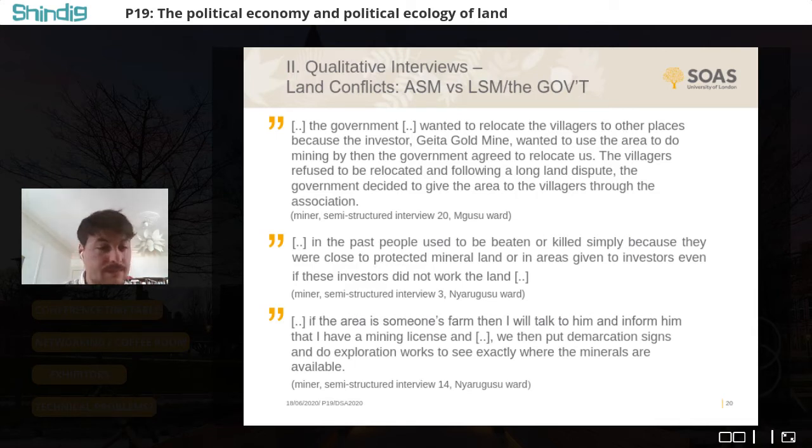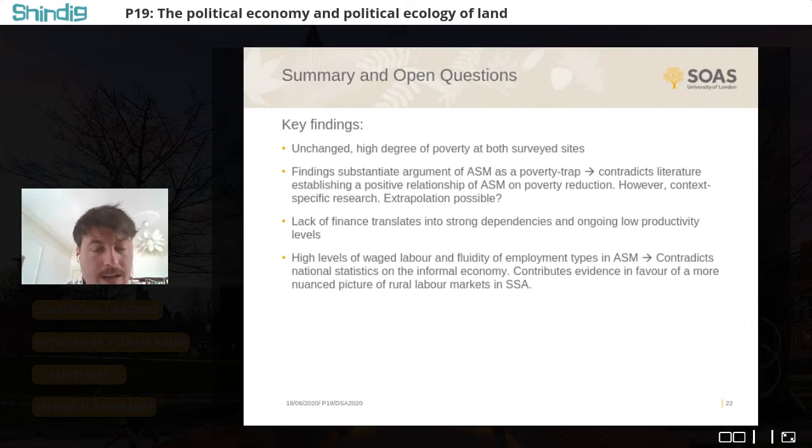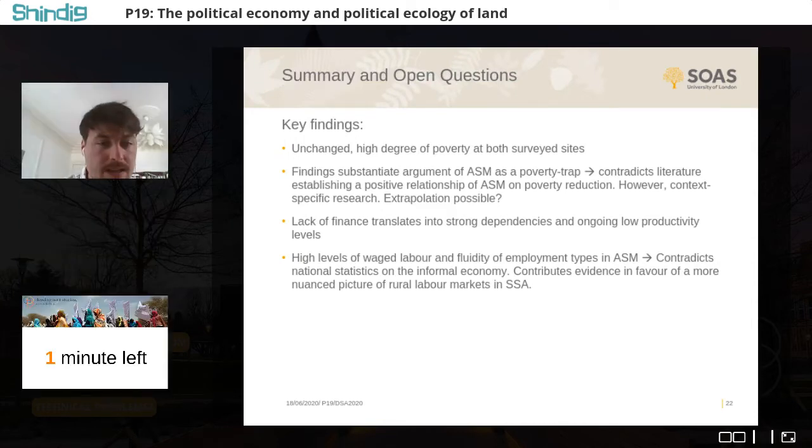Yeah, and well, coming to my conclusions, I think the last two slides. First, there's an unchanged high degree of poverty at both sites.